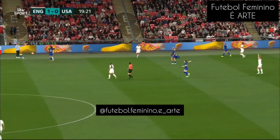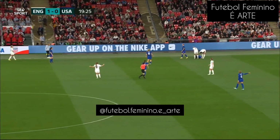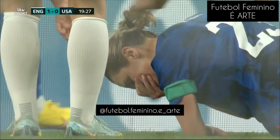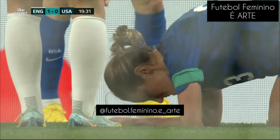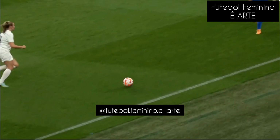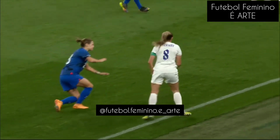France aside, England beat the best sides in Europe en route to winning the European Championships. You think of the likes of Norway, Spain, Sweden and Germany, but they know when it comes to outside of Europe, you have the USA, you have Canada, potentially Japan, potentially Brazil.